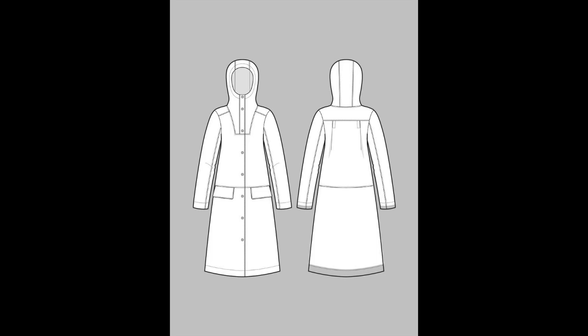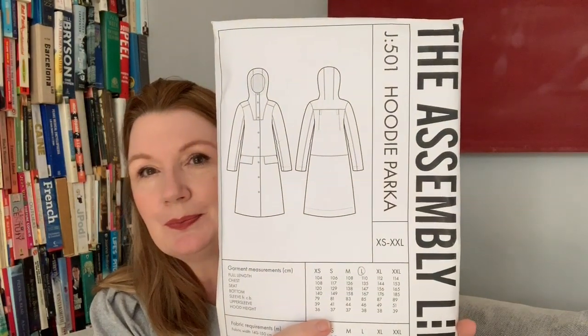So then I had a look at coat patterns, given my brief, and I came across the hoodie coat pattern from the assembly line. I've made a few patterns from the assembly line before. They're a Swedish independent pattern company, and I really like their aesthetic. The person that stocks the sewing patterns here in the UK is Karen at the Draper's Daughter. So the sewing pattern looks like this.